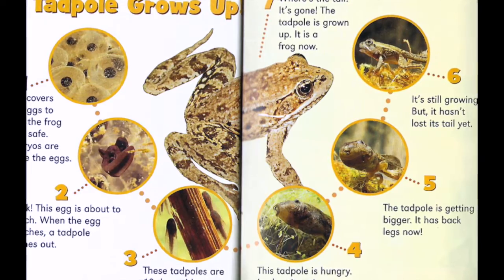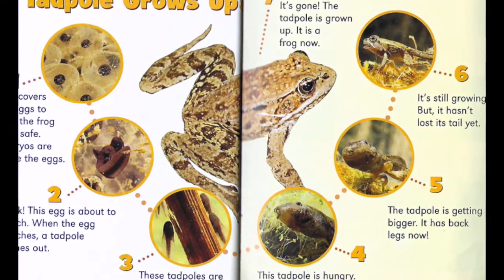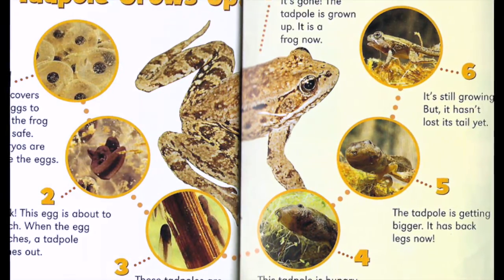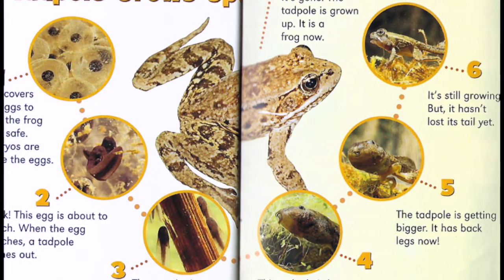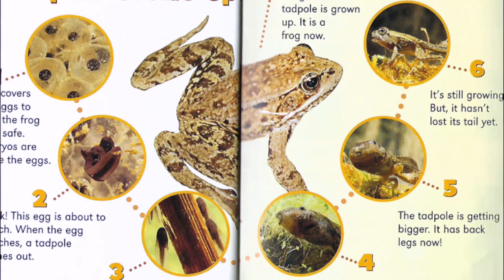5. The tadpole is getting bigger. It has back legs now. 6. It's still growing, but it hasn't lost its tail yet. 7. Where's the tail? It's gone. The tadpole is grown up. It is a frog now.